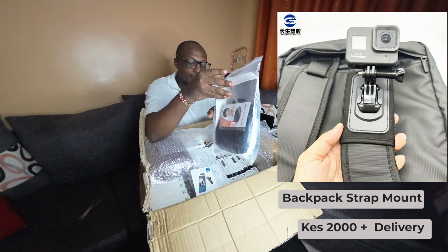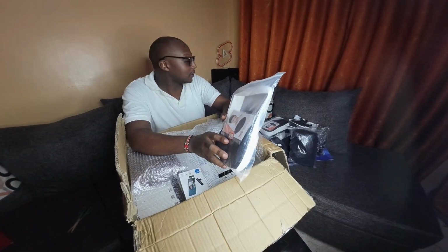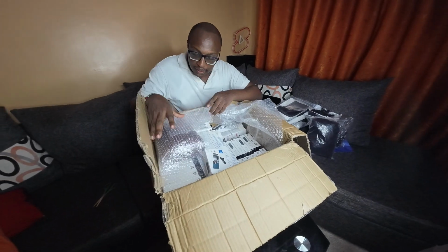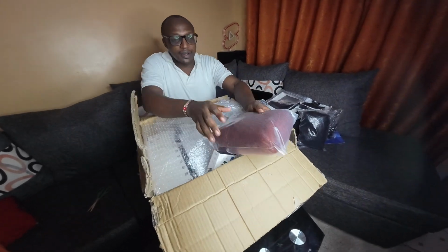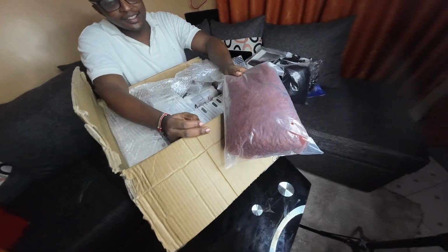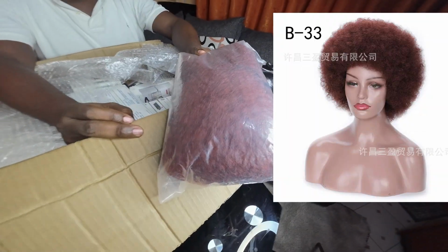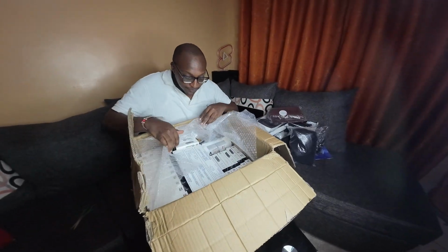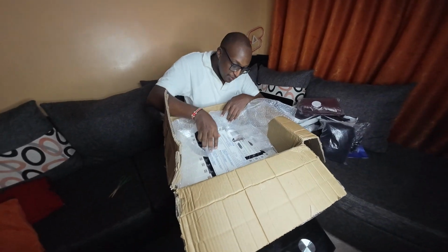This is another type of wig. Three of them. Then for this we have also this color. This is maroon or brown. It's a nice color, guys.